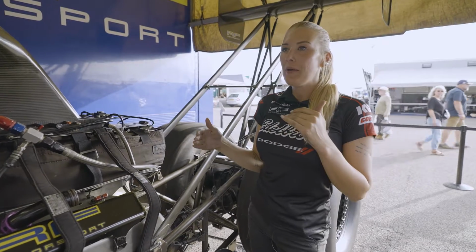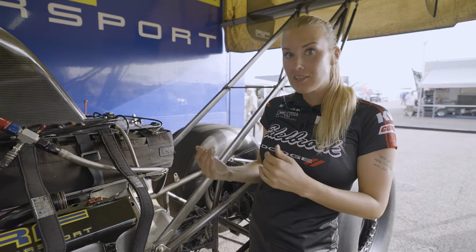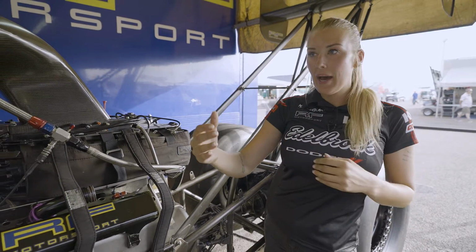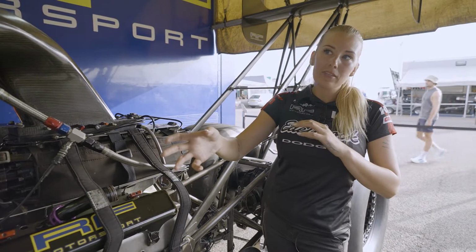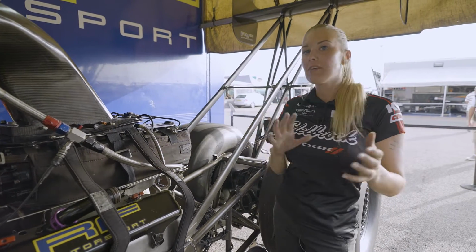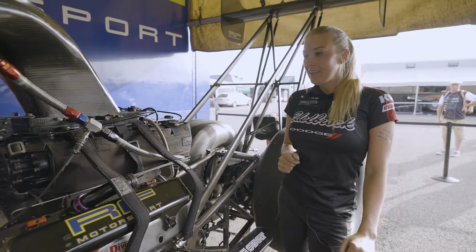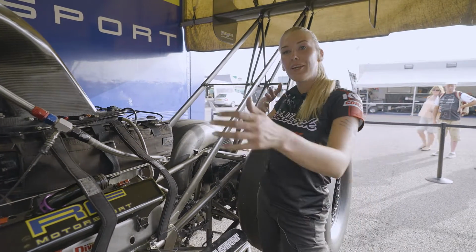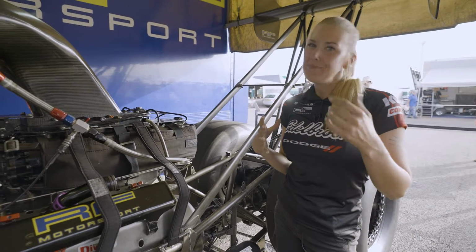We go from about 5 Gs at the start, and when the clutch locks up, it's about 6 G. And if you're doing a full pass and you pop those parachutes at the finish line, you go to about -5 G. So you have about 11 G in a change. So quite a lot for the body to take, but it's only in a straight line. We don't have the G-forces sideways, but still quite a lot.